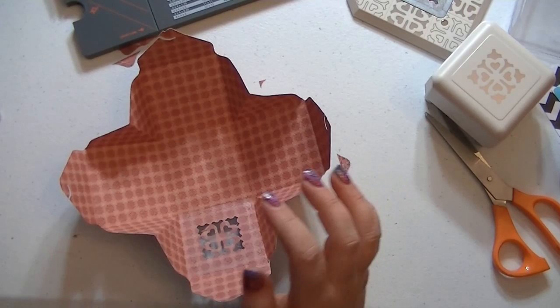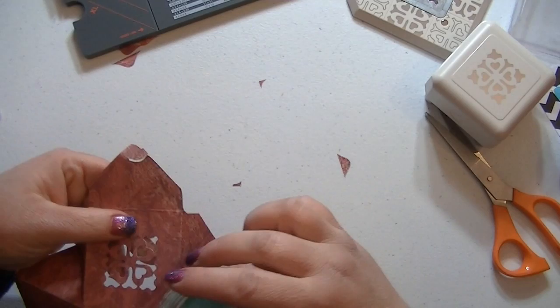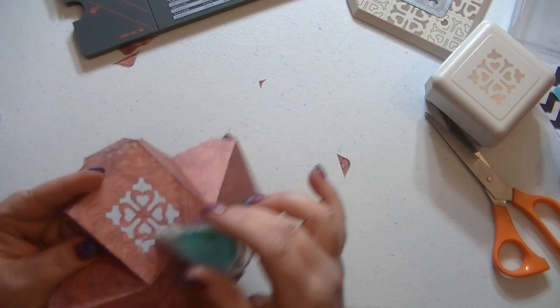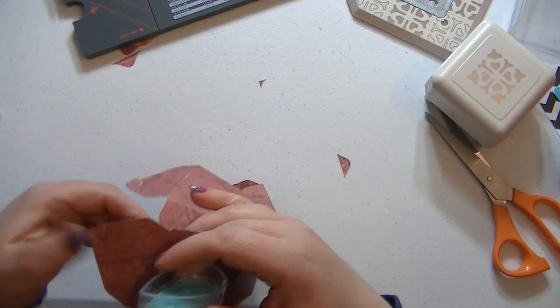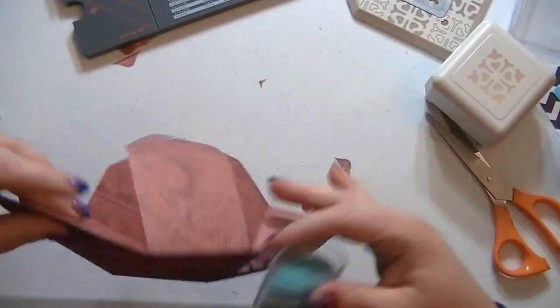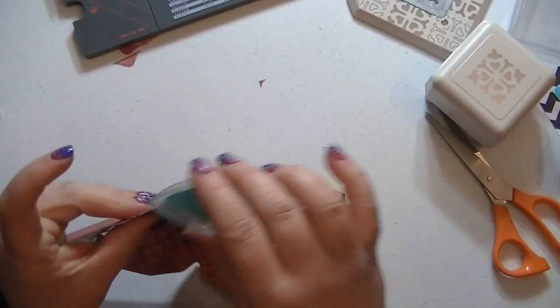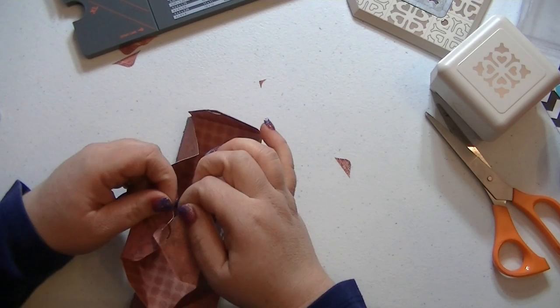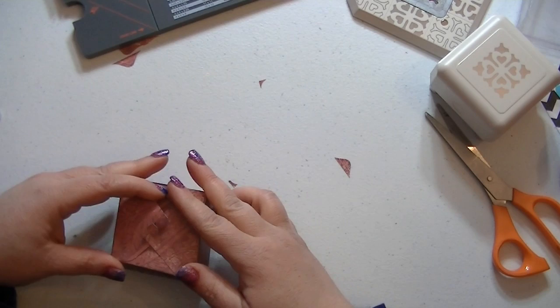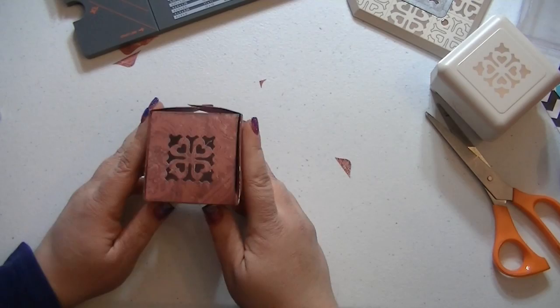And before I close this up again, I'm gonna ink up my corners and my edges. I'm using this brown. This is also a Martha Stewart color. There we go. Cute little box.